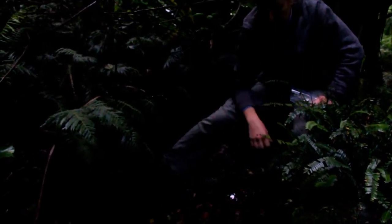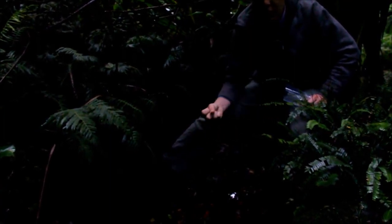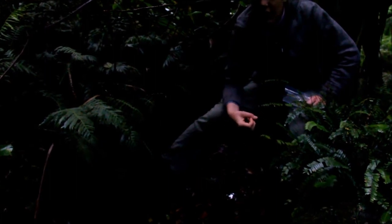So what are you planning to do with this egg mass now you found it? Okay, so we're just going to take part of the egg mass and leave some eggs intact to develop into tadpoles and repopulate this area. We're going to take some of this back to the University of Queensland where we're going to put them into different temperature treatments. Cheers.